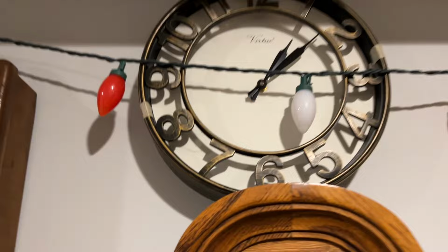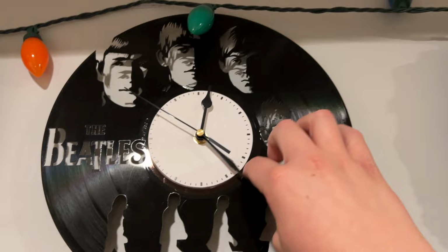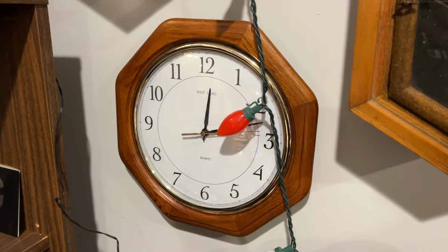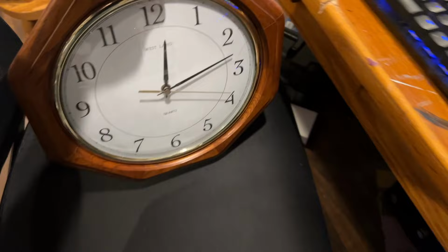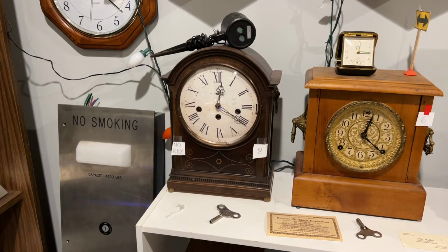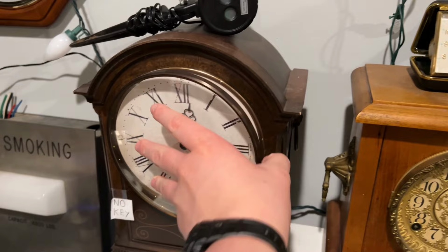If we come over here, we got my Beatles clock. And there we go, there's the Beatles clock. Now we come to my Westland Quartz clock. Let's go ahead and change this one. There we go. All right, we're coming to the final stretch. We're gonna start off with my Howard Miller Joyce.